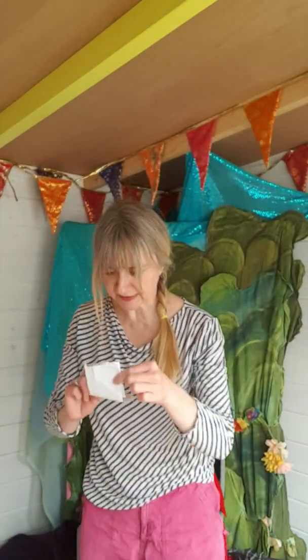"Shiver me timbers," he says. "There's no gold inside. There's no jewels. There's no doubloons. Oh, I'm never going to be a pirate now and get one of those crossbone t-shirts. Oh, what am I going to do?"